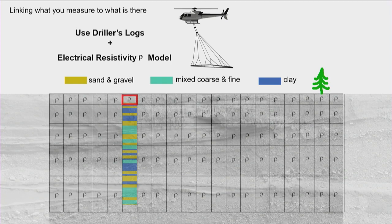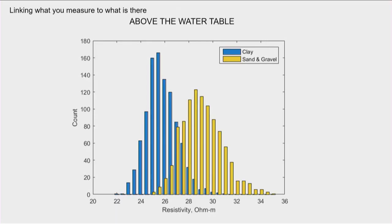And then you go to another location. You know what's there, you know the resistivity that you measure, and we set up this system of equations, basically forward modeling, accounting for the measurement and saying, over this package of materials, this is the resistivity I measured. You set up your 500 equations, use bootstrapping, and come up with the link between resistivity, which is what I'm measuring, and the sediment type that was there. So above the water table, our sand and gravel had resistivity values in this range. Our clay had values in this range. So I can go from resistivity to sediment type.